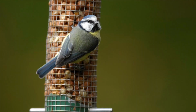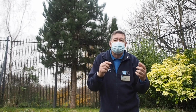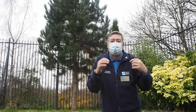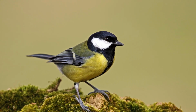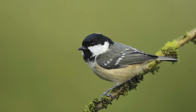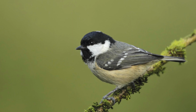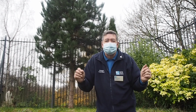Blue tits are quite happy to stay and feed for a couple of minutes, or to go and grab a sunflower heart and sit up on a bench, break it apart, get the parts that they want. Great tits will be the same. Coal tits are slightly different. They like to grab a sunflower heart in the autumn and go and hide it in different places and remember where they placed it, as a sort of stash habitat.